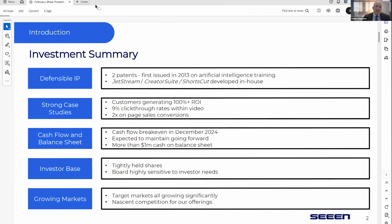That technology has generated strong case studies for our customers with 100% plus ROIs, and 9% click-through rates within video, where typically you'll see 2 to 3% click-through rates. What that means is when people are watching a video, they get taken to what we call a shoppable video prompt, which you'll see in a moment, and allow them to either purchase an item, set up a subscription, or go and watch some other informative piece that's relevant to that video. And we have delivered 2 times on-page sales conversions. We're also moving more into the training space as well.